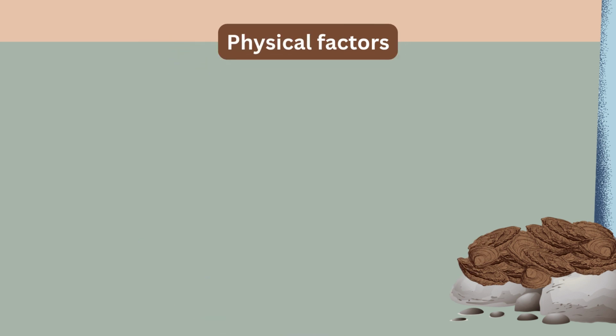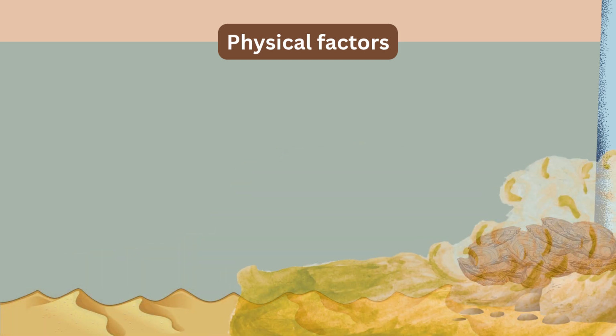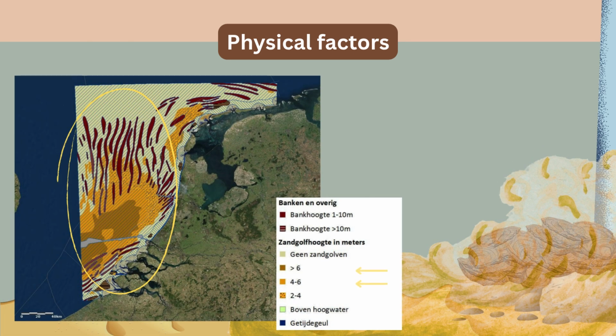Another very important physical factor in the North Sea is sand waves, large volumes of sand that can move up to 20 meters per year. They can completely bury and suffocate an oyster reef. At the west coast, the sand waves are high and abundant, but above Schiermonnikoog, sand waves are lower and occur less frequently. This explains why oyster reefs could develop here before and why the Gemini windpark, located in this region, is a promising site for flat oyster reef restoration.